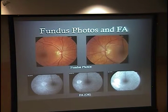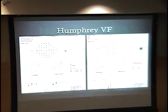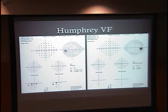On fundus photography, we can see this mild elevation of the optic nerve superiorly, as well as an attenuation of a vessel here nasally. On fluorescein angiography, there was adequate filling of the vessels, as well as some late leakage at the disc. His visual field shows some very mild inferior deficits on the left eye and normal visual field on the right eye.